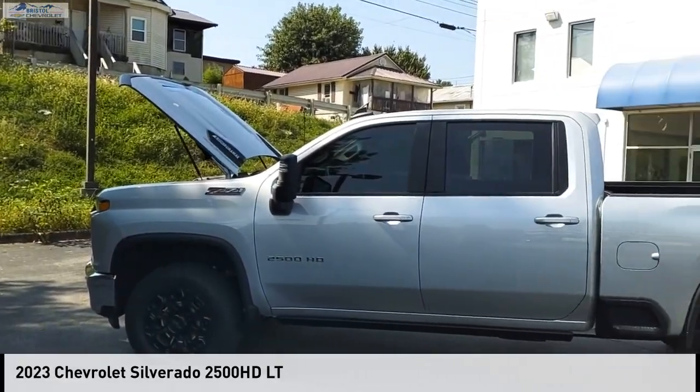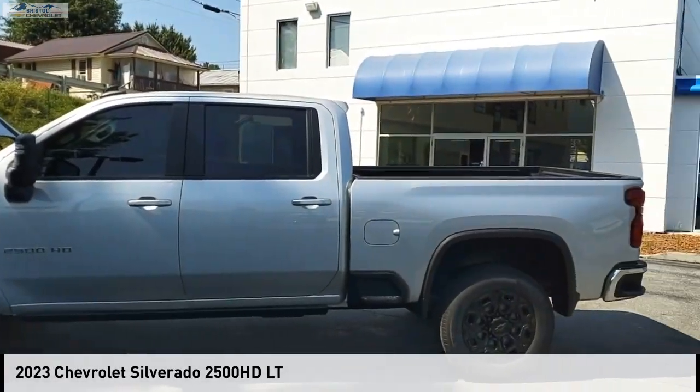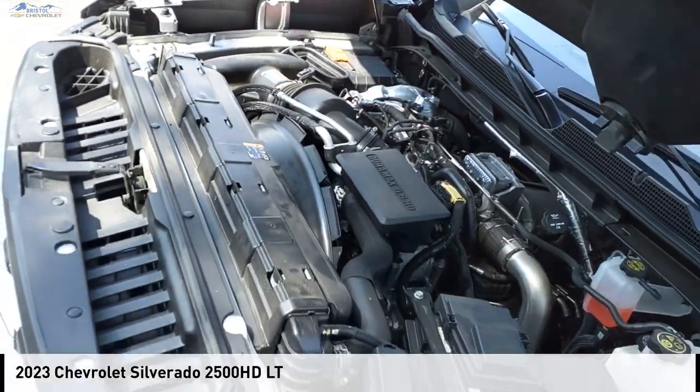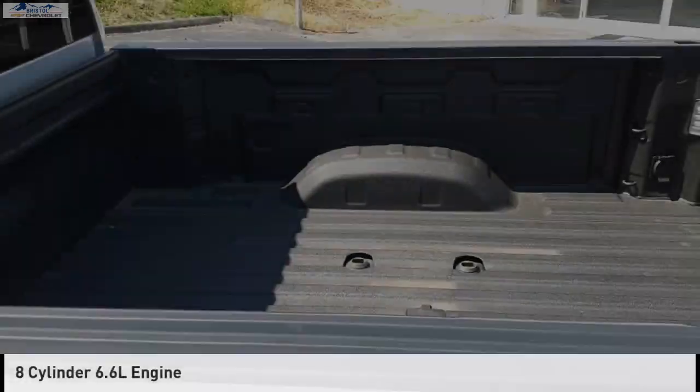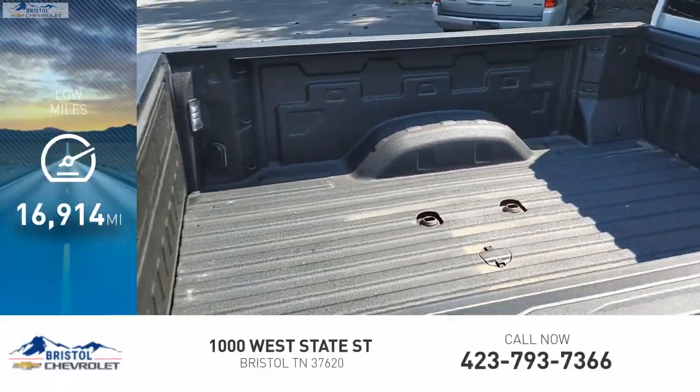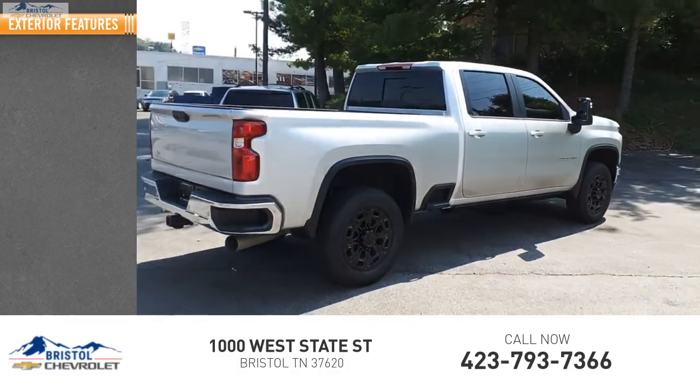Looking for the right vehicle? Check out the 2023 Silverado 2500 HD. This vehicle is powered by a four-wheel drive, eight-cylinder, 6.6-liter engine. This vehicle has less than 20,000 miles. Here are some of this vehicle's great options.